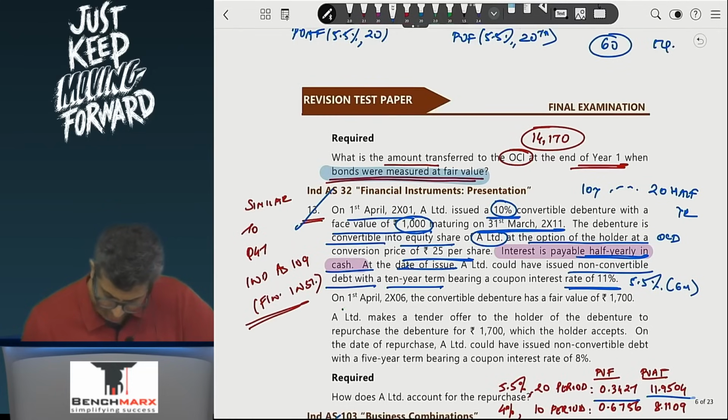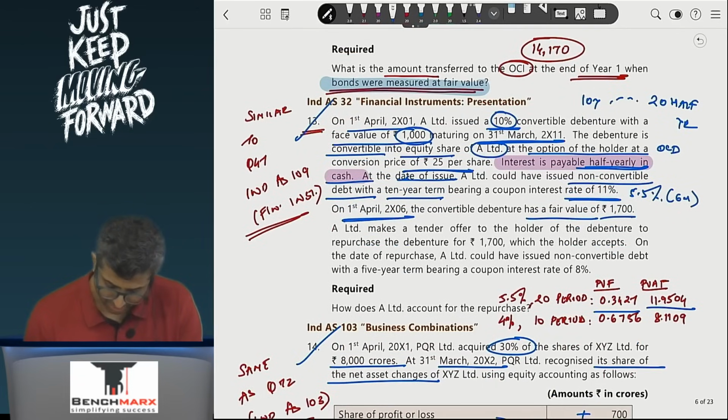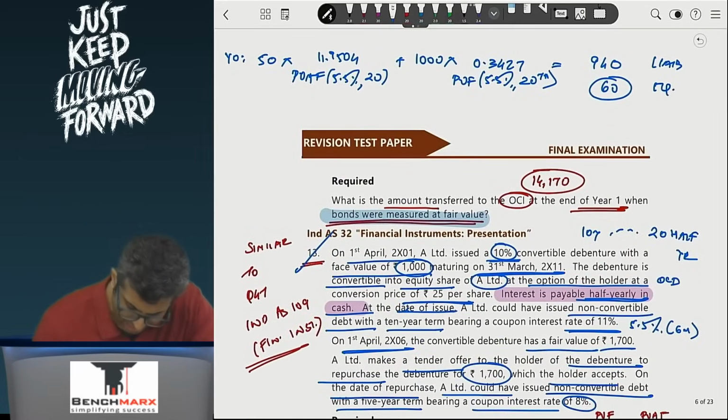On 1st April 2016, maybe 5 years later, the convertible debentures have a fair value of 1700, but that is fine. We are going to record the liability component and equity component separately. A Limited makes a tender offer to the holders of the debentures to repurchase at 1700, which the holder accepts. On the date of repurchase, A could have issued non-convertible debt with a 5-year term with a coupon rate of 8%. 8% is per annum, which means 4% for 6 months. Which means over here, you will have to split the 1700 again into liability and equity component. So these are your book values at year 0.